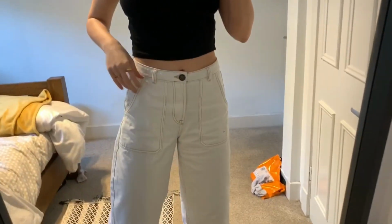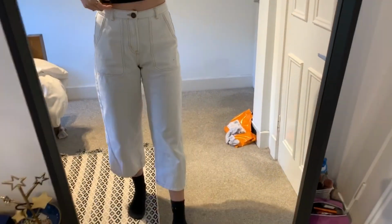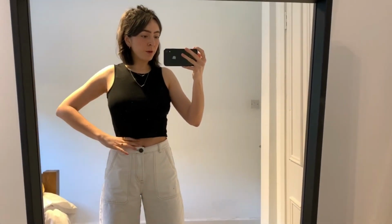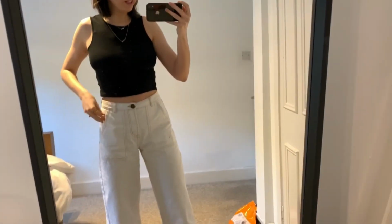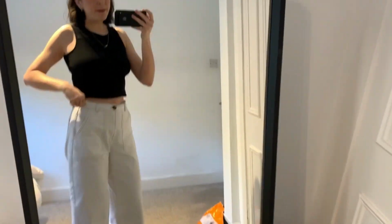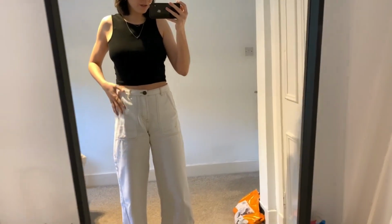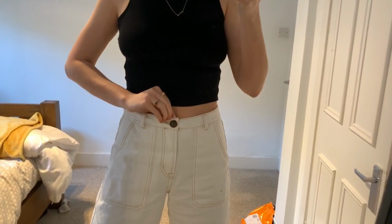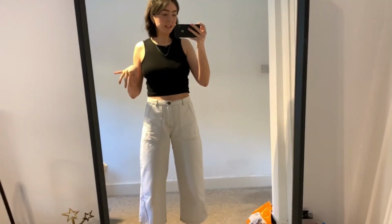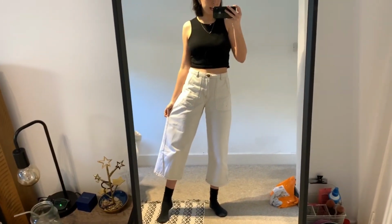I actually got these trousers out of Primark last summer as well. I think they were about £12 or £13, but they were a dupe for some BDG ones that I'd seen in Urban Outfitters. I think the Urban Outfitters ones go for about £50. And I found these ones in Primark and they were basically the same thing. A bit of a lighter denim than the BDG ones were, but they've got the same contrast button and the same contrast stitching. Kind of similar to the Topshop ones that I was wearing in the last vlog, but these have got more of a baggy feel to them.